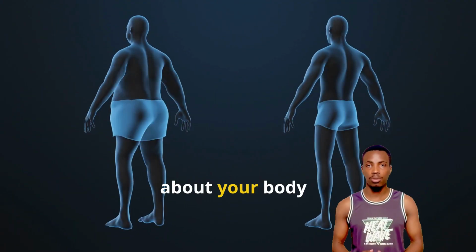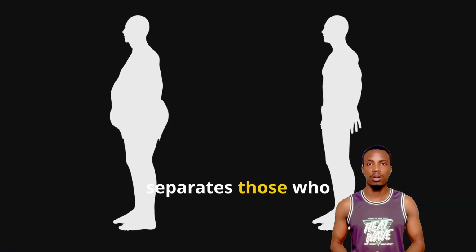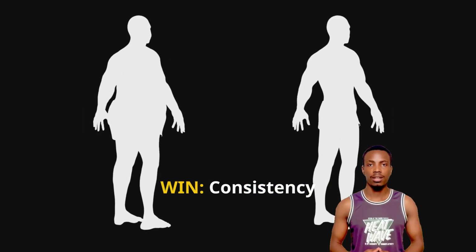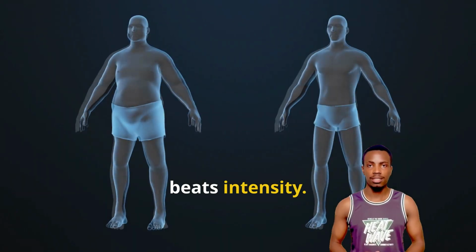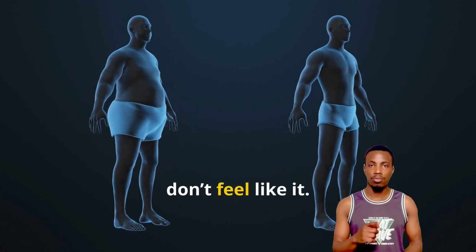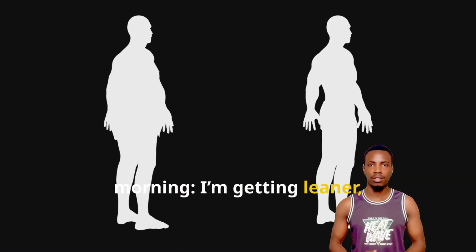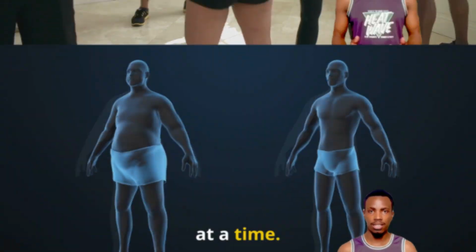Don't stop now. 30 days isn't just about your body. It's about your mindset. Here's what separates those who quit from those who win. Consistency beats intensity. Discipline over motivation. Do it even when you don't feel like it. Repeat this to yourself every morning. I'm getting leaner, stronger, healthier, 1 day at a time.